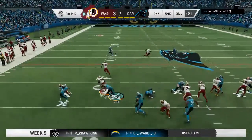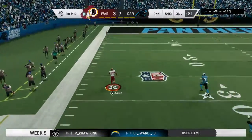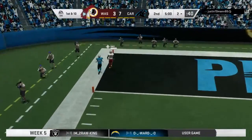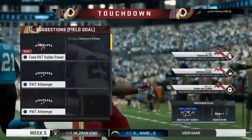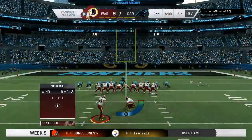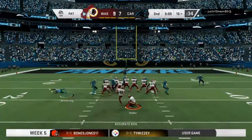On first down, this is Geis. He's got the first down and more past midfield. He's at the 30, 10, touchdown, Washington. Darius Geis, his 6th touchdown of the season. And the Redskins are going to retake the lead.